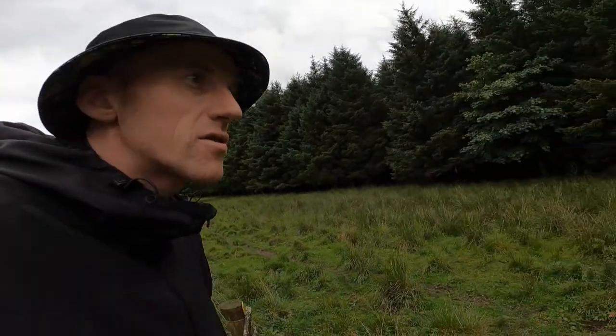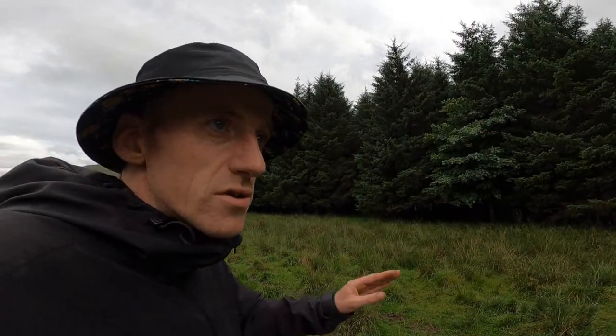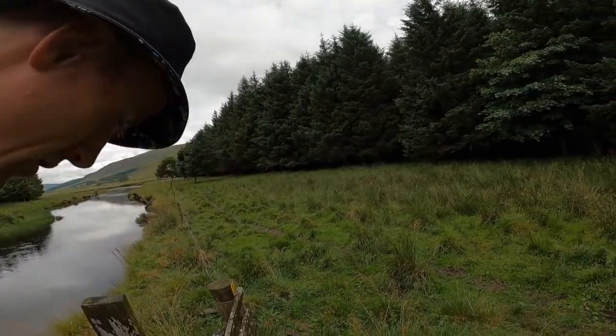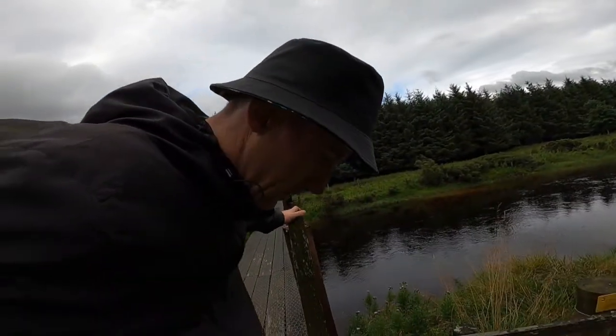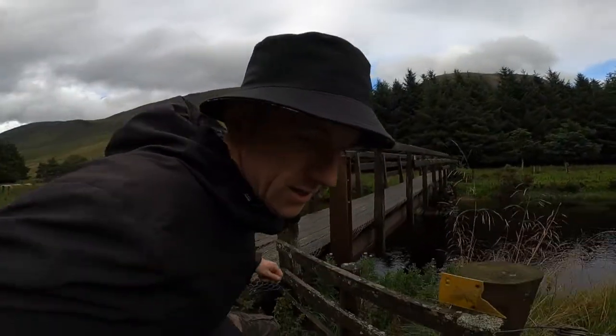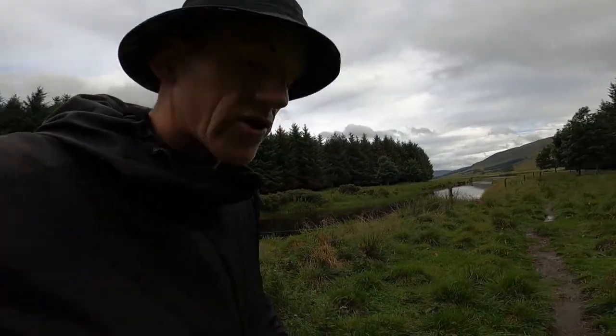I just love adventures, like when I'm not even sure exactly where I'm going, I just know the general direction that I need to go. And I'm literally just reading the land, picking a route, picking the easiest path as I go. And that's often when you see the coolest things, for sure.